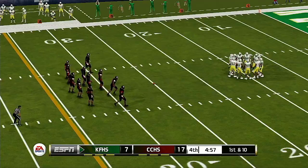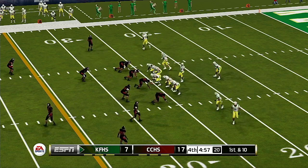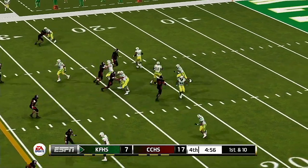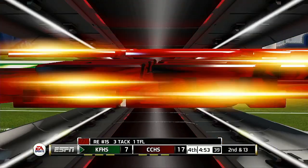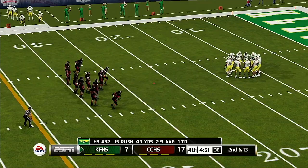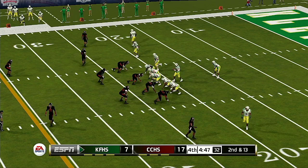Brad, you and I have seen some crazy things happen over the years. Anything can still happen. They've got to get a touchdown on this drive, and if they can, hold on, look out. Maybe they got a shot to come back and get into the game. Delayed handoff, and he's not going to get back to the line. It's second down now, 13 to go. Ball on the 22-yard line.